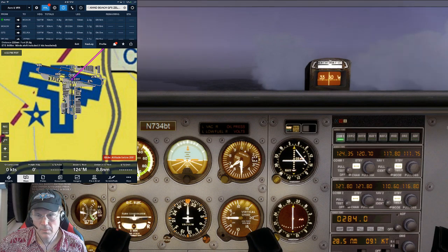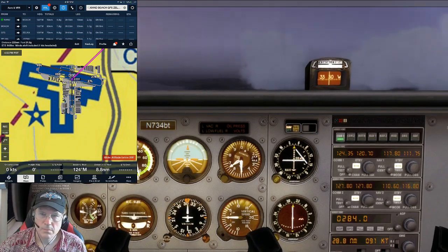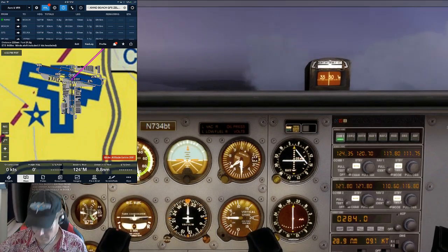Eclipse 707 Charlie Papa, SoCal approach, Roger. Altimeter 2990, descend and maintain 12,000, best rate in descent. Roger, we'll go down to 12,000 for 7 Charlie Papa. Thank you.